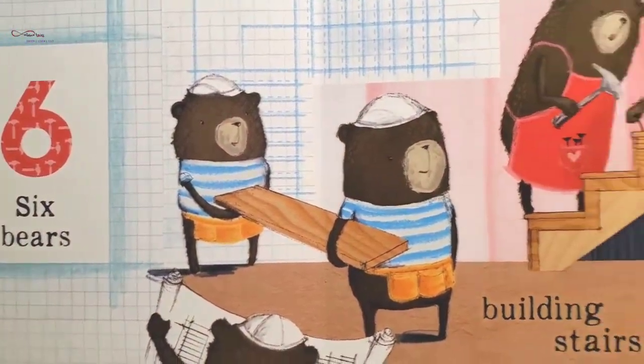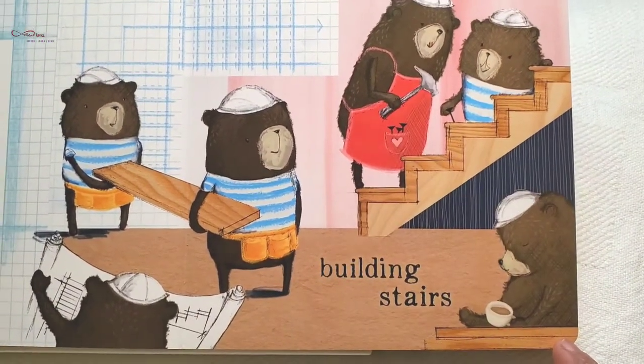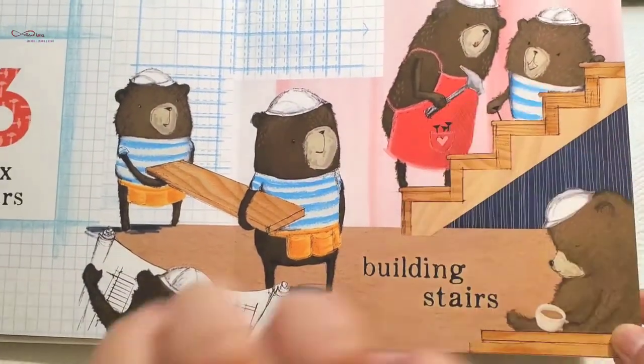6 bears building stairs. Is the heart, but count. Yes, the heart. 1, 2, 3, 4, 5, 6. And here's the heart.